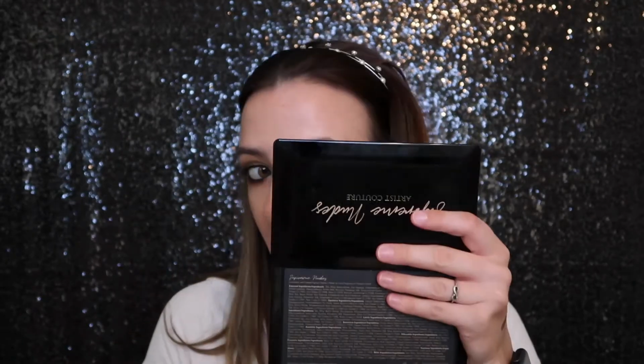Other thing I wanted to point out really quick is, look, this palette bends all the way back. You know how a lot of palettes just sit like this? Well, this one goes all the way back, so it makes it a lot easier to get up close and see yourself without the palette getting in the way.